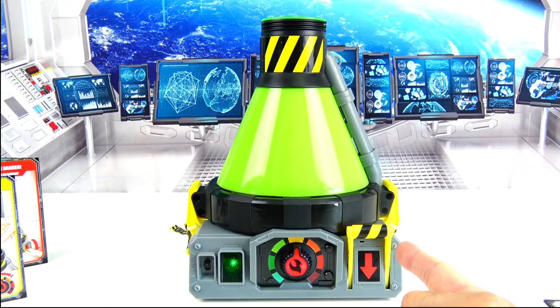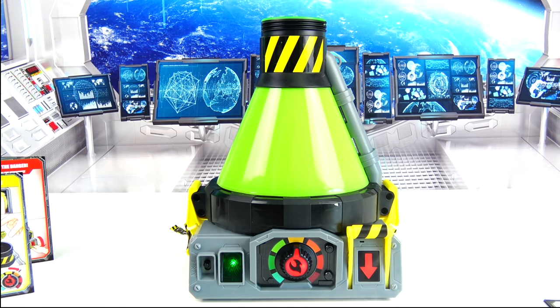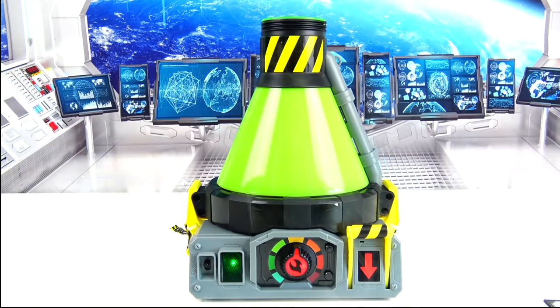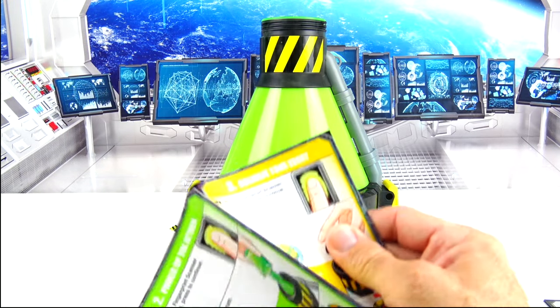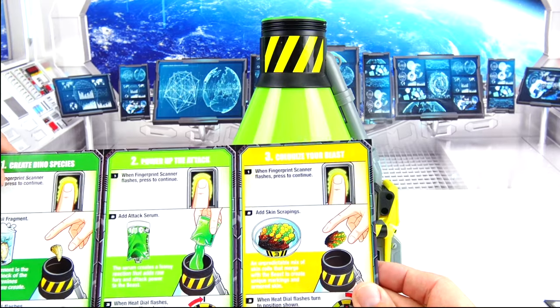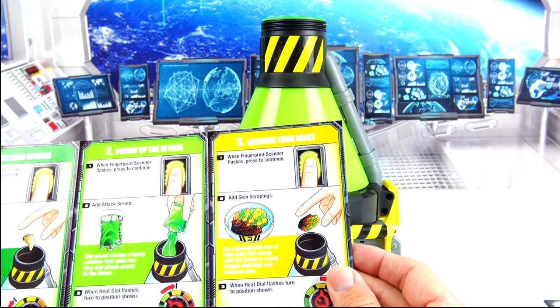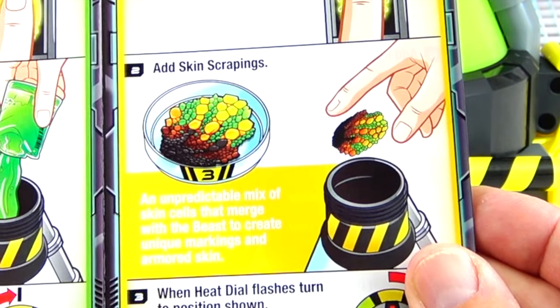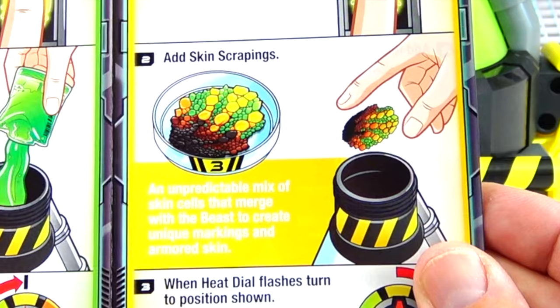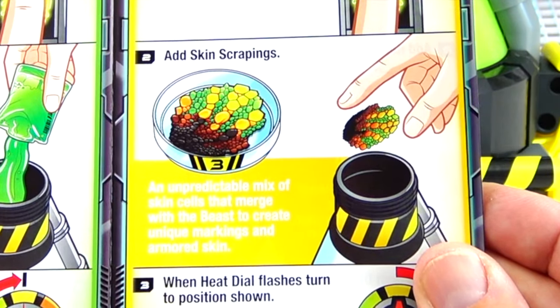More bio mist. Uh-oh. He wants to get out. Oh boy. All right, guys, we're heading on to the next level here. This time we're gonna be adding skin scrapings. Now, an unpredictable mix of skin cells that merge with the beast to create unique markings and armored skin.